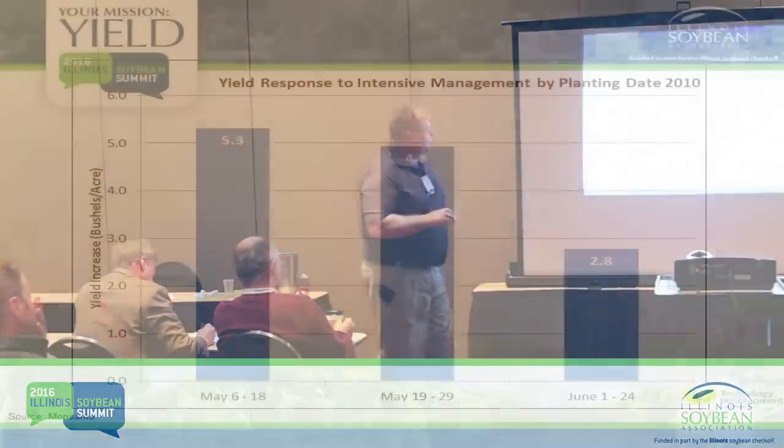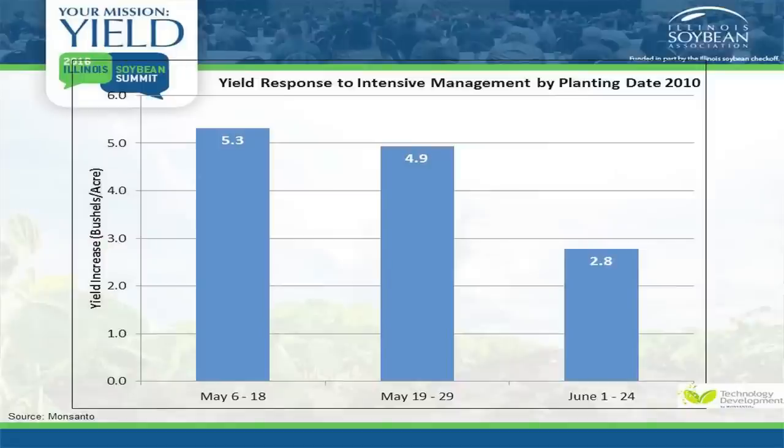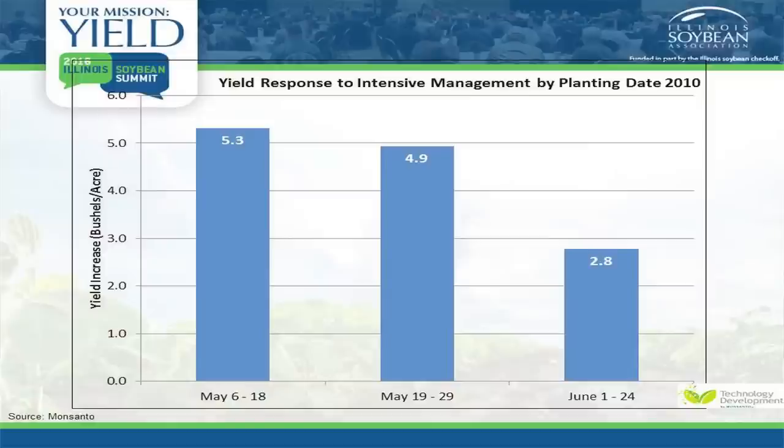And we've also got some data, I think it's the next one coming up here. This is not yield, this is yield response to management. We also see this fairly consistently. Not only do you get a yield increase from planting earlier, the things that you invest money in to try to get more yield, like R3 fungicide and seed treatments and additional fertility and some of those other practices we're going to talk about, you tend to get a bigger bang for your buck out of those practices if you plant earlier. So this is looking at the magnitude of the response to intensive management system.